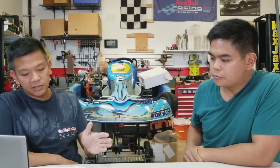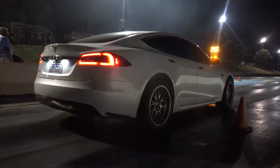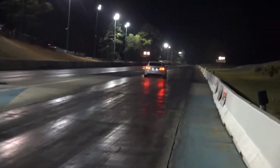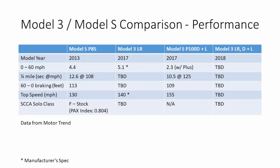If you're looking at quarter mile times, there's really no comparison. I mean, 0 to 60 times, it's got to beat. Yeah. Quarter mile times, it's just a beast. I mean, the Model S is running what, like 12 second? It's 12.6. Yeah. At 108 miles per hour. Trap speed of 108. Although, you know what, the Model 3, it is a light car.